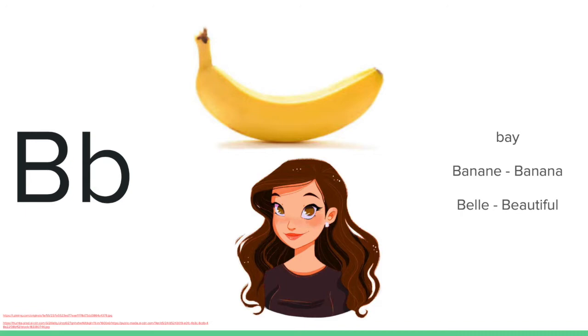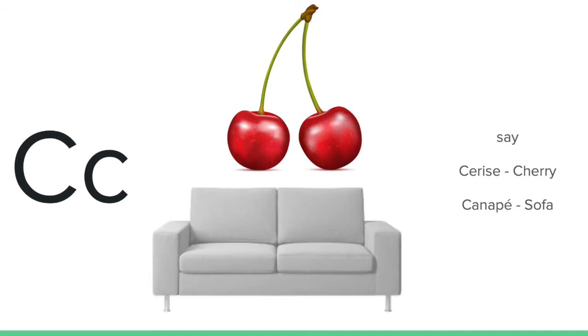C in French is C. Cerise. Cerise is cherry or canapé, which is sofa. Repeat after me. C. Cerise. Canapé.